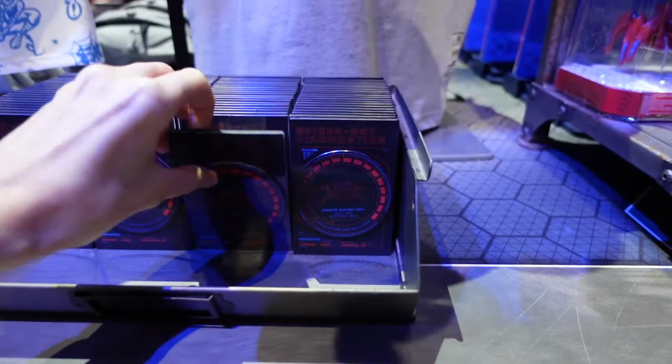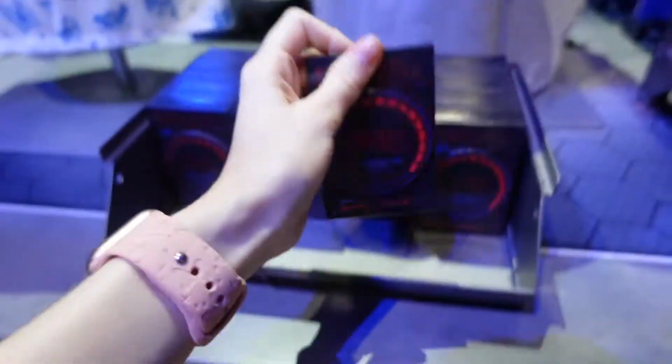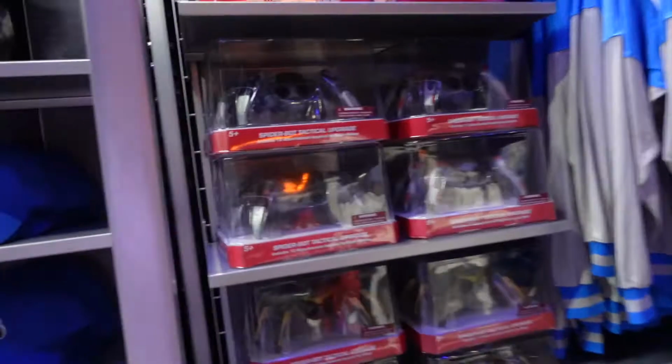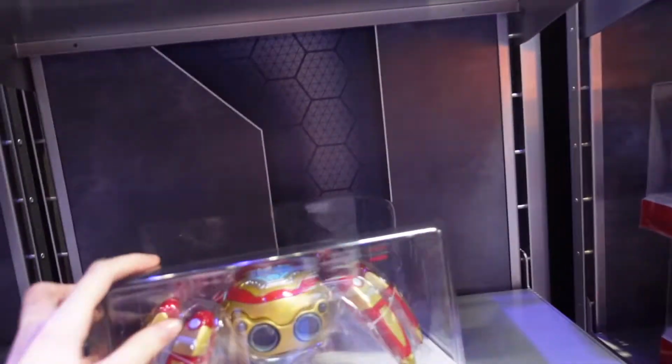What's this? Are these magnets? This is a magnet, that's quite a cool magnet. And that's $10, that's not too bad. More t-shirts. Lots of Spider-Man stuff, because obviously in Florida, they can't do Marvel attractions properly, because of Universal. Oh, that's a cool one. It's like an Iron Man spider one.